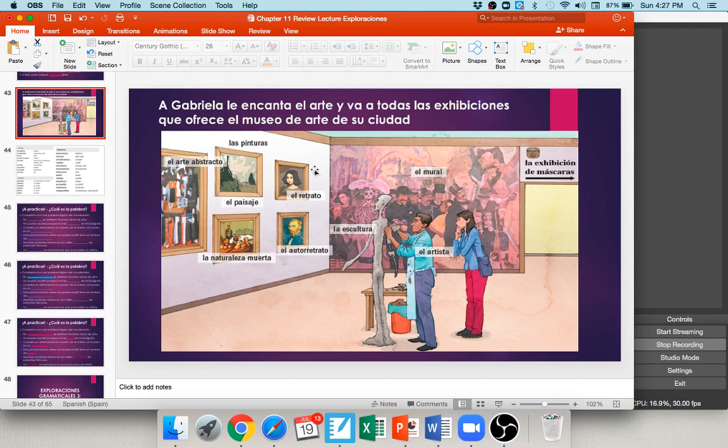And then over here, you see el retrato, a portrait, and el autorretrato. Auto means self, just like your self-esteem, autoestima. So a retrato is a portrait, and an autorretrato is a self-portrait. Okay, so these are some vocab words you're going to encounter in this chapter.